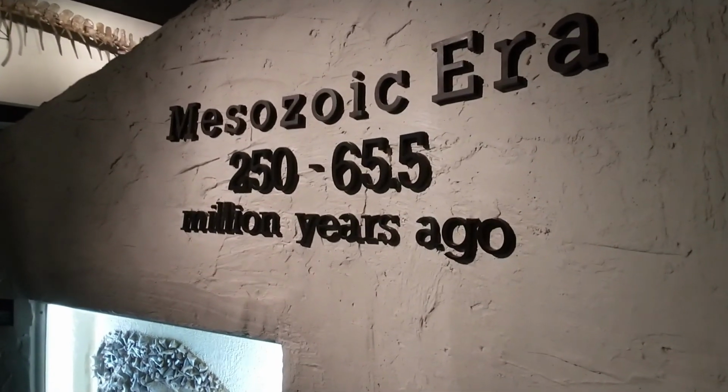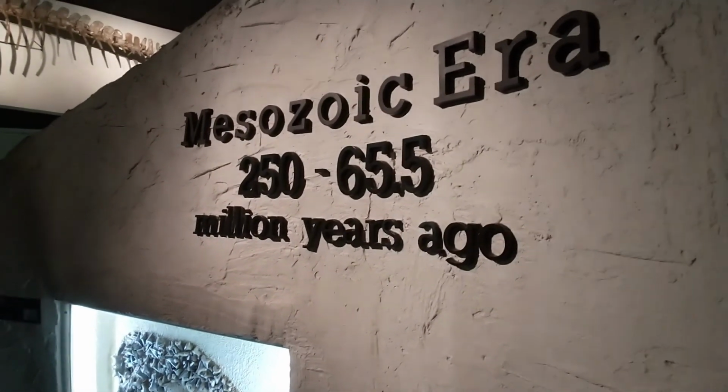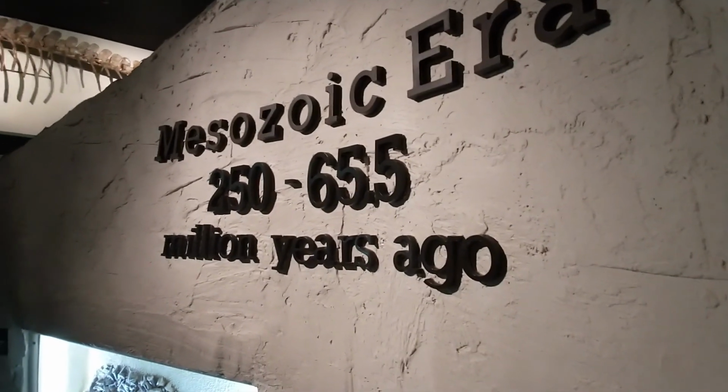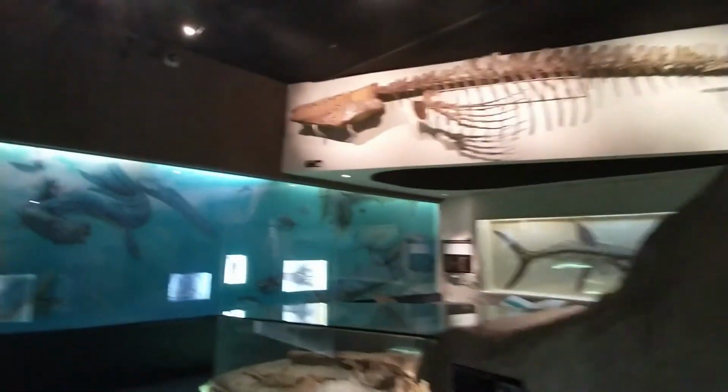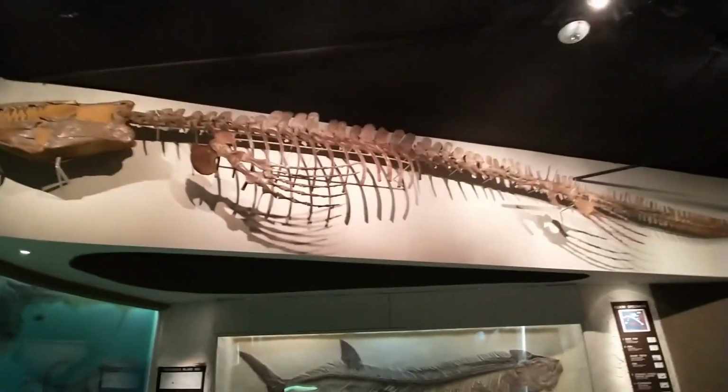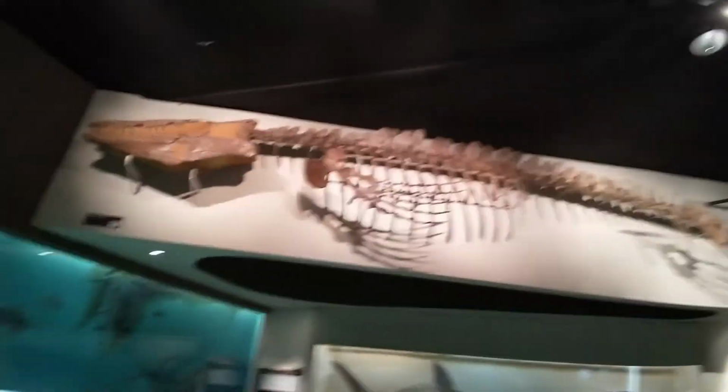Welcome to the Mesozoic Gallery. This was the time of the dinosaurs. Now, did you know that when the dinosaurs walked the earth, Nebraska was underwater? We have fossils of lots of different sea creatures, like this giant mosasaur that's on the ceiling of the Mesozoic Gallery in Morrill Hall. Now, we've also got fossil fish, and my favorite, the plesiosaur neck. Now, this neck is so long that it goes across the entire floor of the room. Don't worry though, it's under protective glass.